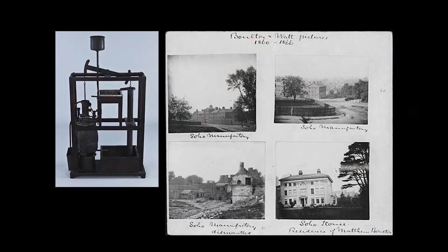For in the fall of 1862, Smith had traveled to Birmingham, seeking to acquire an early prototype of James Watt's improvements to the steam engine. Amidst the crumbling walls of Boulton's Soho manufactory, Smith met with an agent of the Boulton family named Edward Price. From the library at Soho emerged a folio in which, as Price would tell it, Smith, quote, discovered these sun pictures and begged them of me.